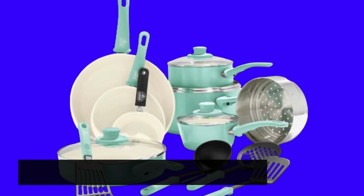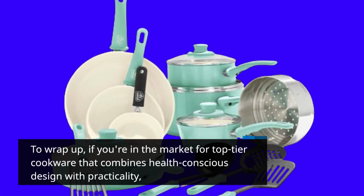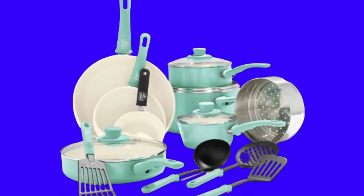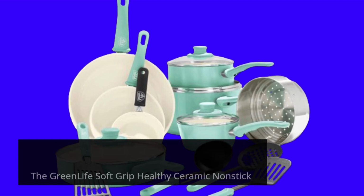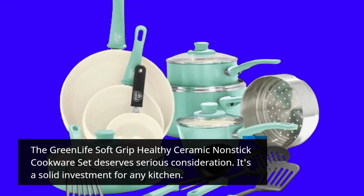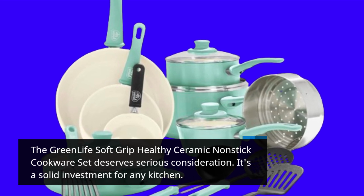To wrap up, if you're in the market for top-tier cookware that combines health-conscious design with practicality, the GreenLife Soft Grip Healthy Ceramic Nonstick Cookware Set deserves serious consideration. It's a solid investment for any kitchen.